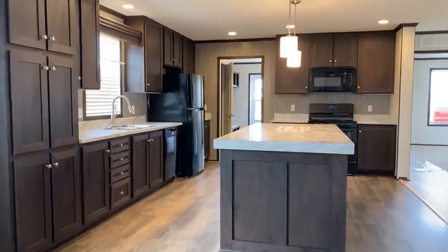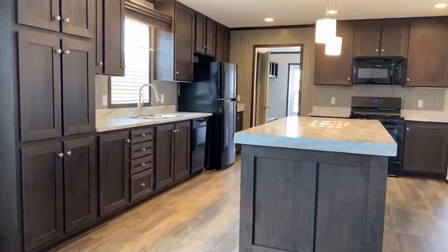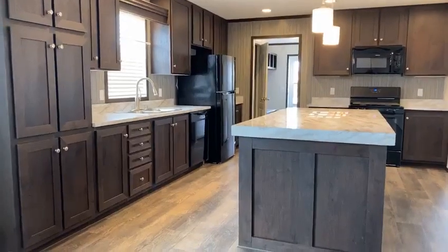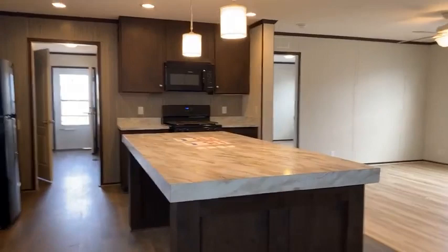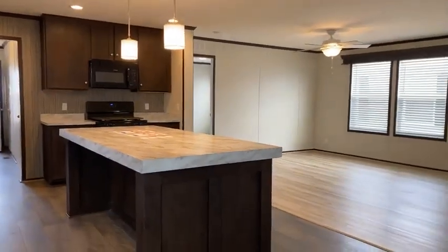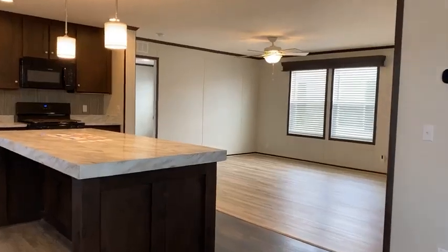Now, we have new homes coming. If you don't need to move right now, come over. Take a look. Choose your favorite. We can put you on one that's coming. But take advantage of the special. Take advantage of what we have available right now. And it's springtime. You can get in and be comfortable.